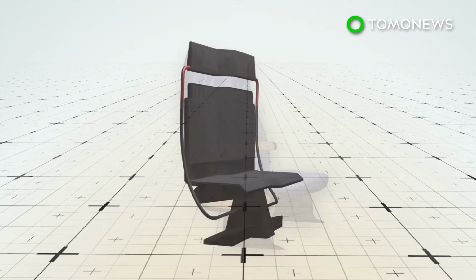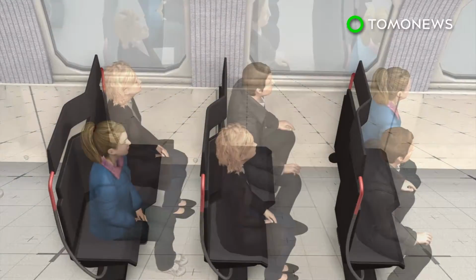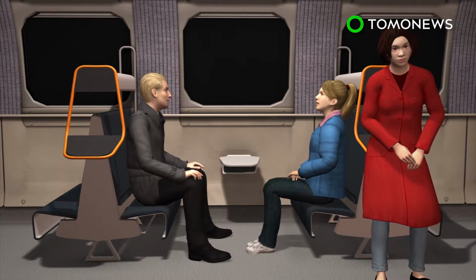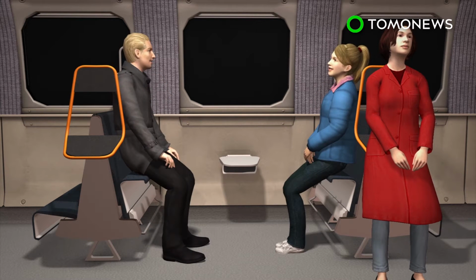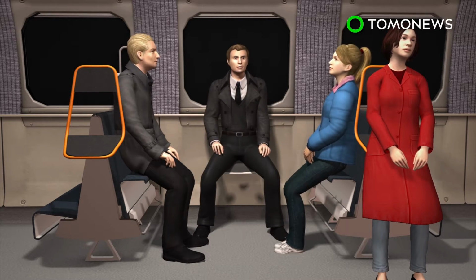New seat designs are also in the works for train carriages. One type provides staggered seating for more shoulder space and allows 20 to 30% more seats per carriage. Another design has traditional seating that can be converted into an alternative configuration at peak times, with tables that unfold into seats for added capacity.